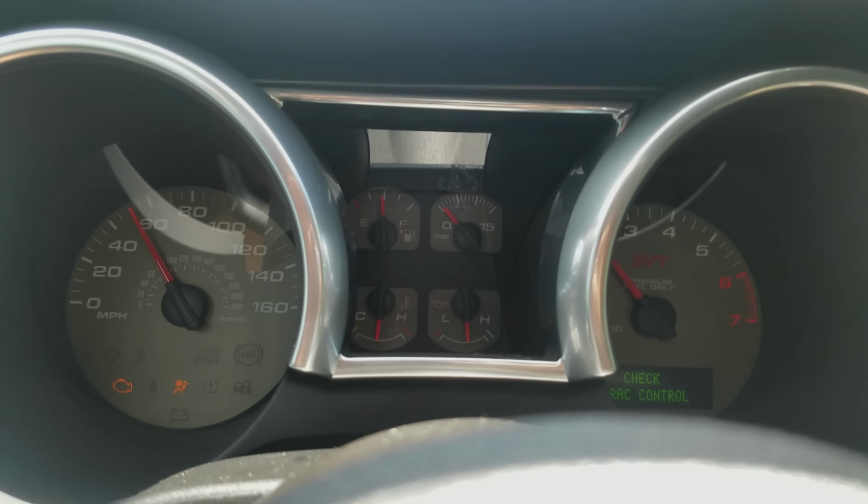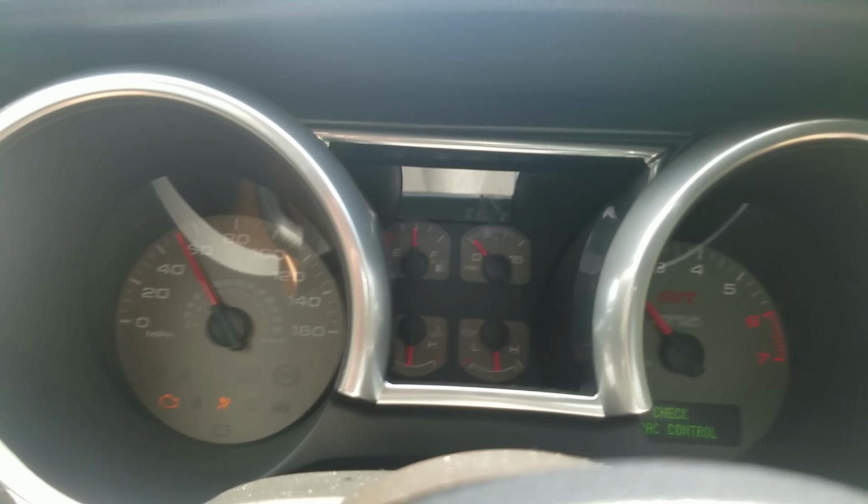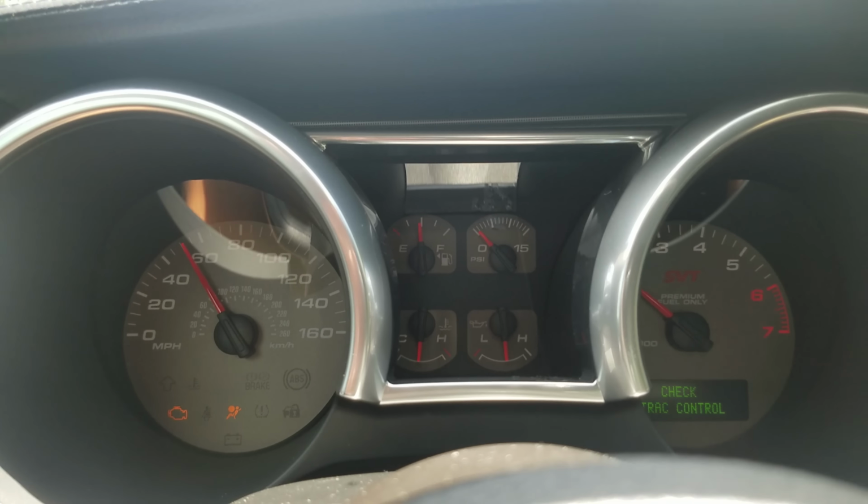There's no way. So it's in 5th gear right now. I think it has a set of 3.73s. Boom, drop it down.